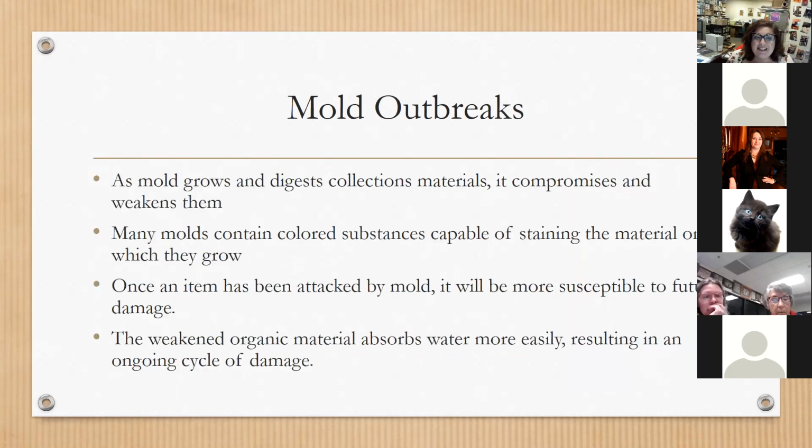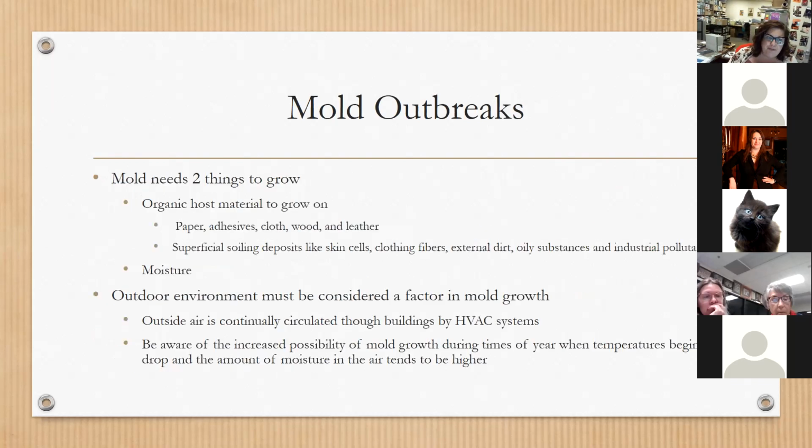As mold grows, it digests the collection material and compromises and weakens it. Many molds contain a color substance capable of staining the material that they grow on. And once an item has been attacked by mold, mold will be more likely to happen again in the future. The weakened organic material absorbs water more easily, resulting in an ongoing cycle of damage.